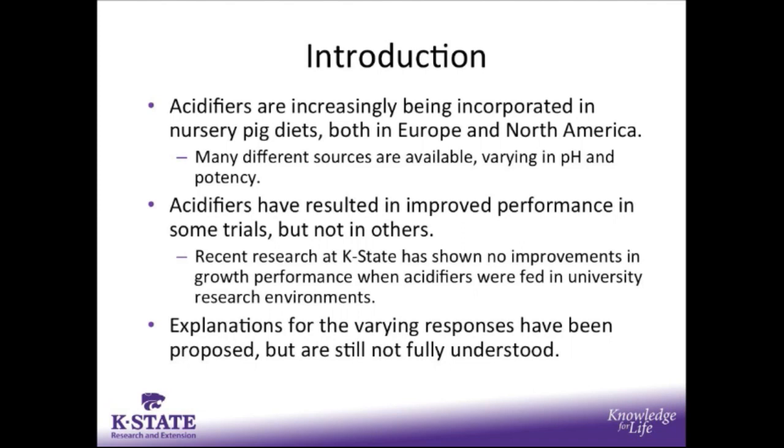Now, there are many different sources available of acidifiers, and these vary in pH and also potency. Acidifiers have resulted in improved growth performance in some trials, but not others. Now, the recent research that I discussed here at Kansas State has shown that there were no improvements in growth performance when acidifiers were fed in the university research environments. Now, this brings us to the idea that perhaps the university environment may not be the best area to test these. And really, we're not exactly sure why the responses differ.